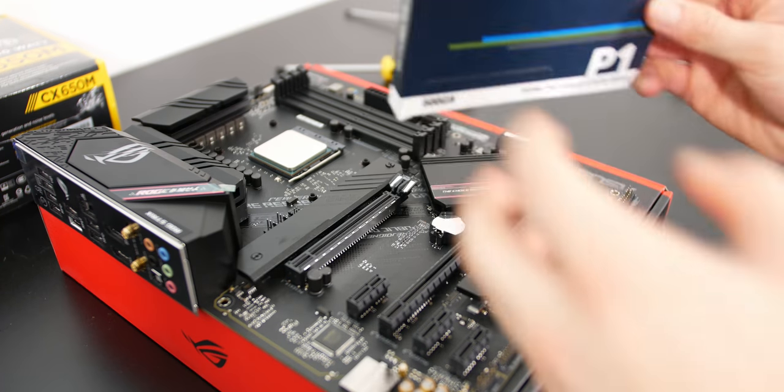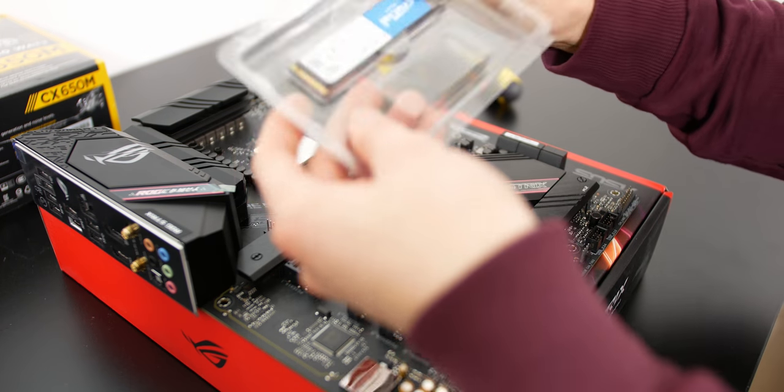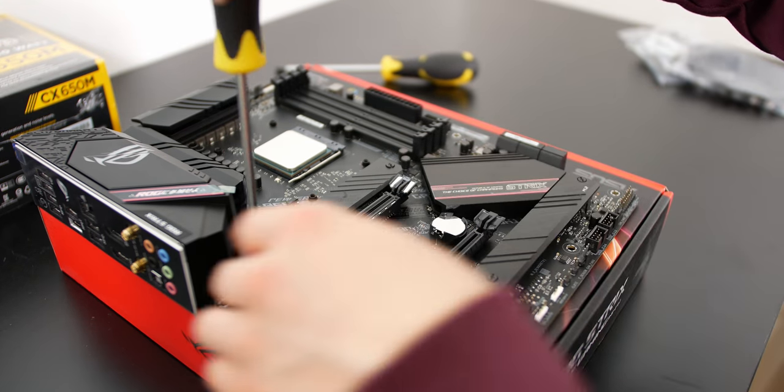Alright, let's get to installing the SSD. We have to remove it from the container, remove the SSD. So here is the Crucial SSD that we have to install into an M.2 slot. I'm just going to use the top slot. I'm going to install the M.2 SSD to the top slot.